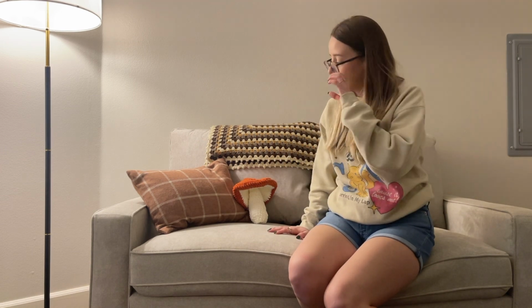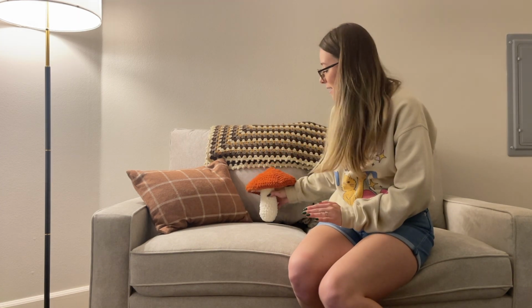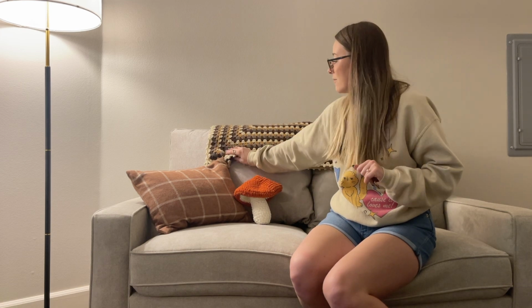So I think that the tone of this mushroom top and this pillow aren't really matching the way that I want them to. So I'm probably gonna make that taupe colored mushroom, and I think it'll be a better match in this space. Who knows, I might just keep both of them, or maybe I'll just crochet a cover for this pillow. I don't know, but I love this blanket.